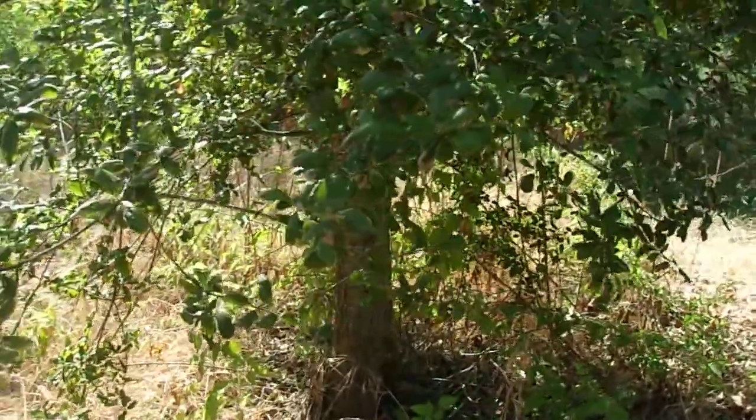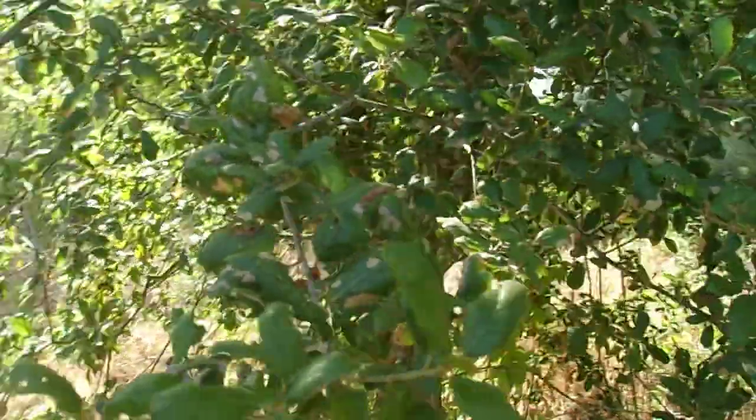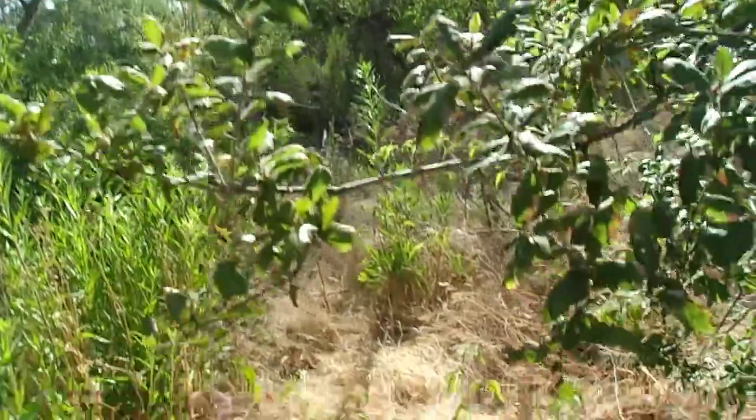And then also, usually a little bit uphill from the main stream beds, but sometimes down in it, are these beautiful coast live oaks, Quercus agrifolia, variety agrifolia, which is actually an evergreen tree. In other words, leaves stay on the tree year-round.